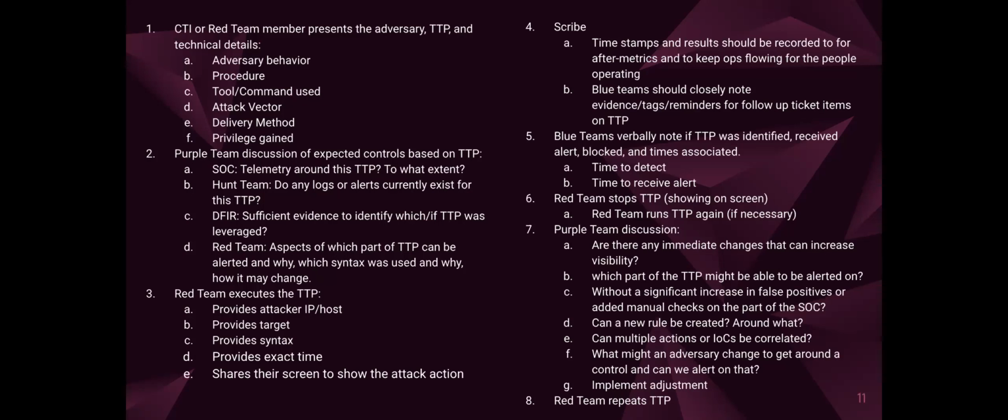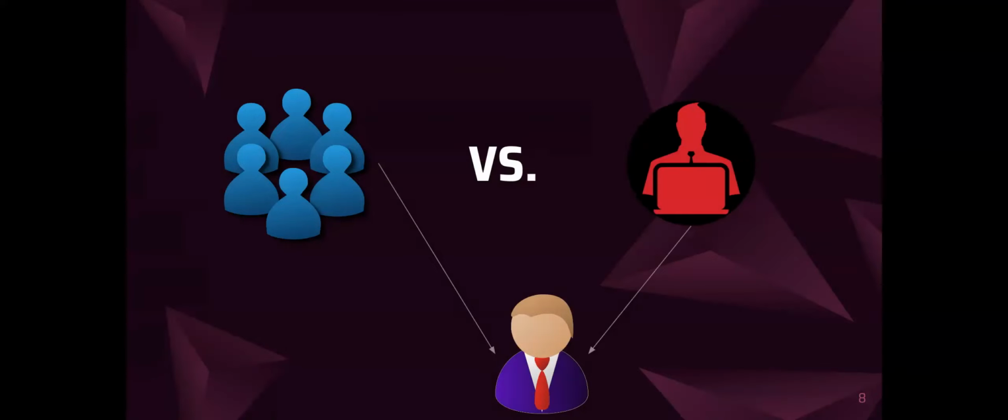So on this slide is basically a sample flow of how a purple team exercise, when you execute it collaboratively, like I just discussed, can go. So again, we're not doing, oh man, no, you're advancing my slide. Bad. We're not doing this style. On that slide is an example of this style of purple team exercise.